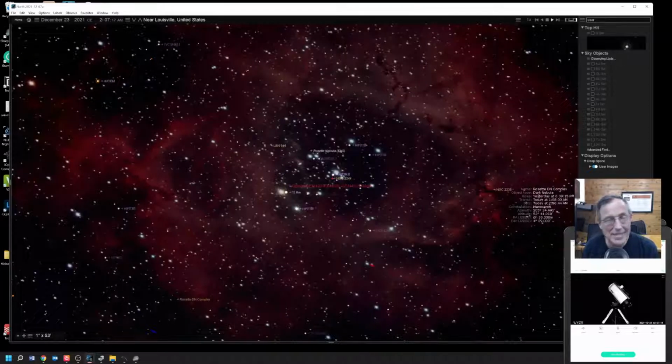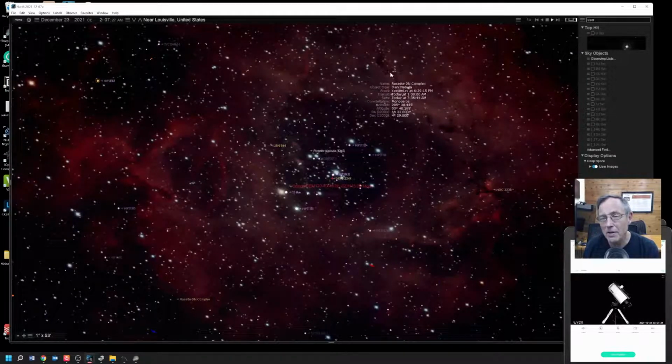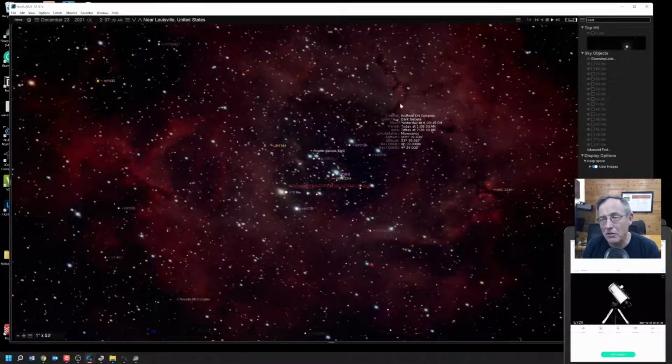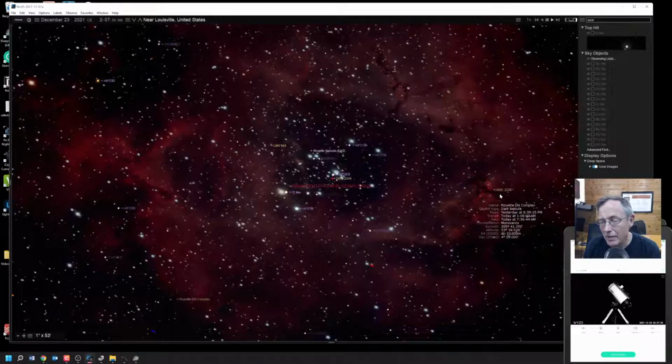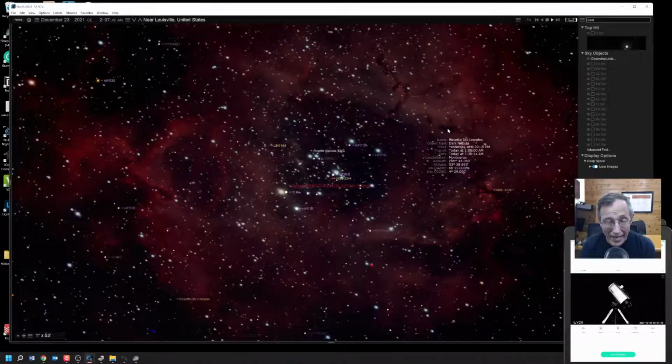This amazing cloud of dust not only has visible ionized hydrogen, but it also has dark nebula. You see all these little trails. Sometimes this is called the Rosette Dark Nebula Complex because there are so many clouds of dark soot, dark gases here that are being backlit by this hydrogen that's lit up. And sure enough, this image can be captured by a telescope that might be in your backyard.